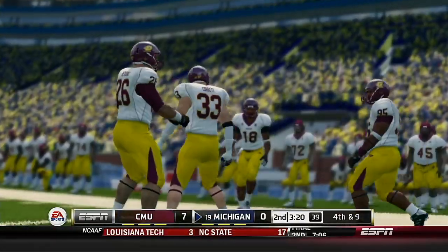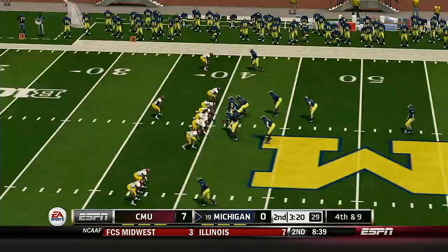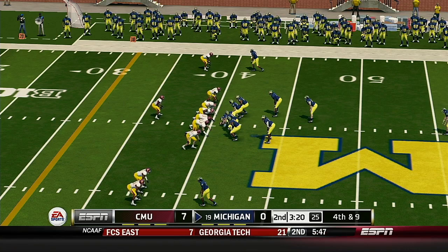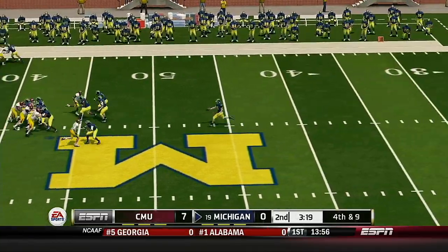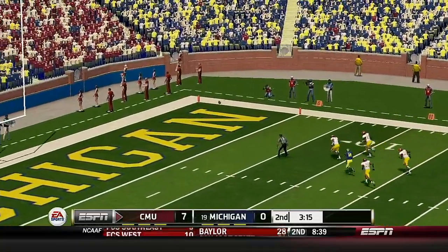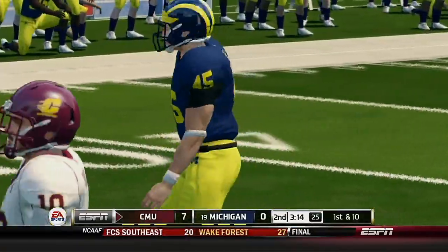Zipped it out, and that was almost picked off. Williams, the intended receiver on the play. That'll bring up fourth and nine. Gorman awaiting the return. And it goes into the end zone, down for a touchback.